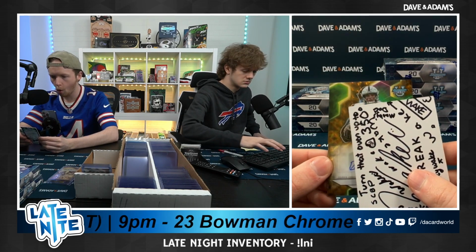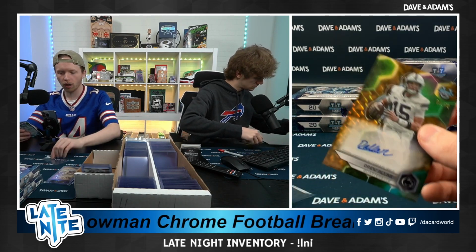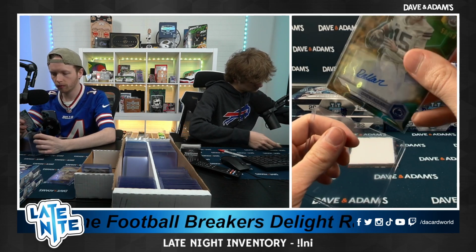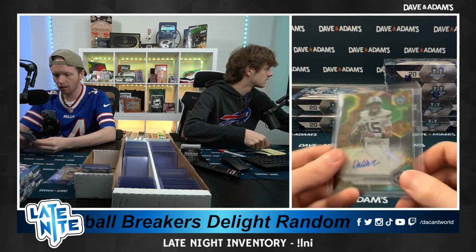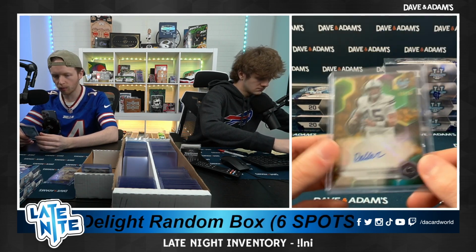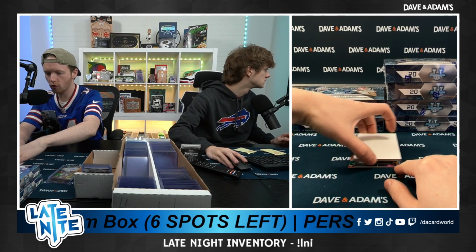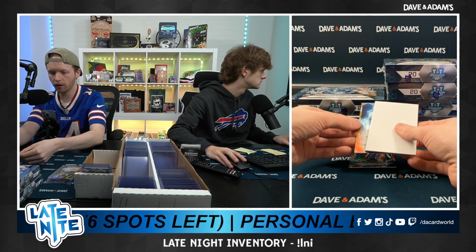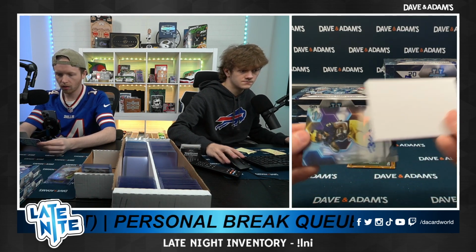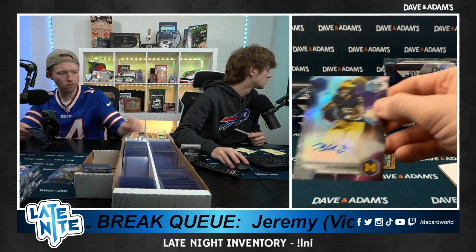Penn State. Oh, Drew Allar. 50 of 50 gold auto. From my Nittany Lions. Drew Allar. Outstanding physical tools. Just has to tighten up those mechanics a little bit. But he's going to be an outstanding quarterback. Future first round pick. Heard it here, not first. Everybody's saying that. And then up next, Blake Corum, going right up against one of your other autos tonight, head to head.